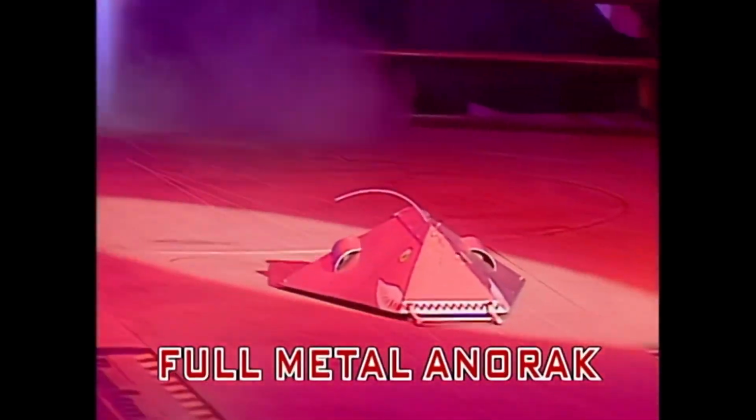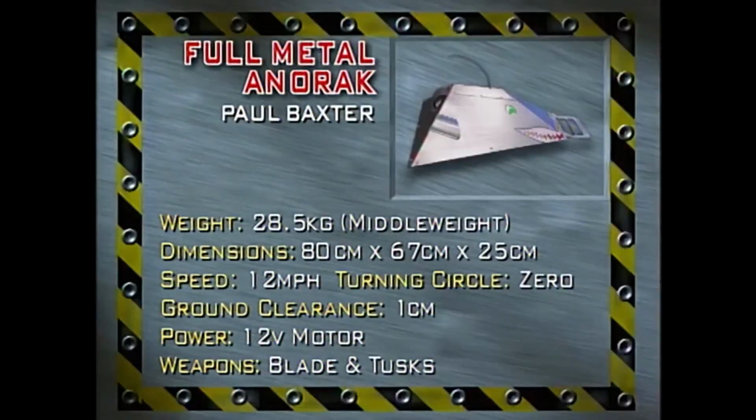And the final competitor, wedge-shaped, comes equipped with that garish grin and a tyre-cutting blade. Only 28.5 kilos, but at 12 miles an hour could be the fastest here tonight, Jeremy.